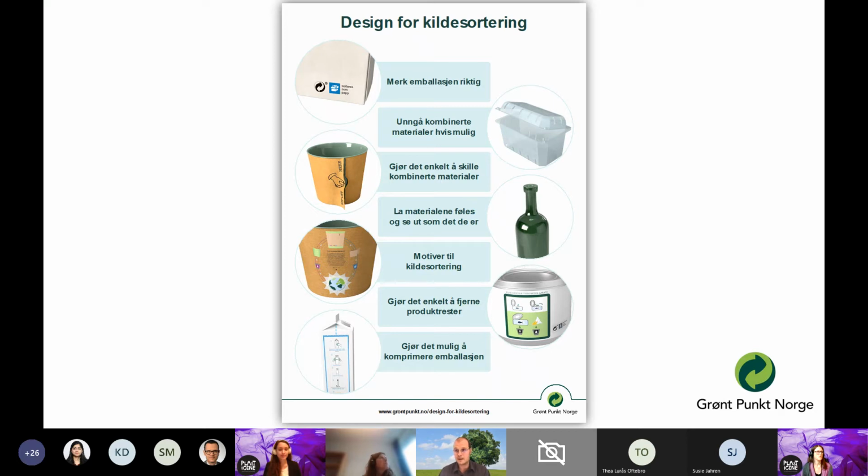But there's so much more to it. And this has been something, I have a PhD in design for sustainable behavior. So this was one of my issues when I started in the business, that this has gotten far too little attention. So in 2 weeks, we're launching, as far as I know, the first guide in the world in how you design your packaging to improve the likelihood that it's going to be source separated correctly. This is in Norwegian now because our first version will be in Norwegian, but it will be translated to English later on. It will consist of this poster being the very brief list, and then a corresponding website with additional information and details and inspiring pictures and so on.